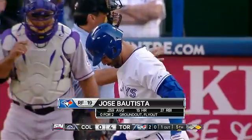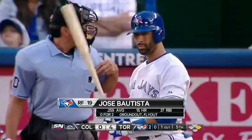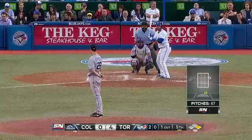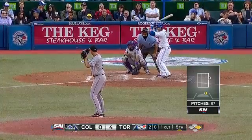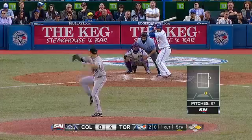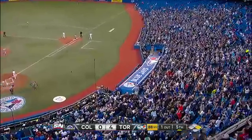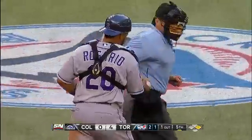Bautista, he has grounded out and flied out. 15 homers and 37 driven in for the Blue Jays right fielder. Back in right after spending a couple of days in the DH spot. Pops this one up, headed back toward the seats. Rosario gives it a look, but it's well out of play.